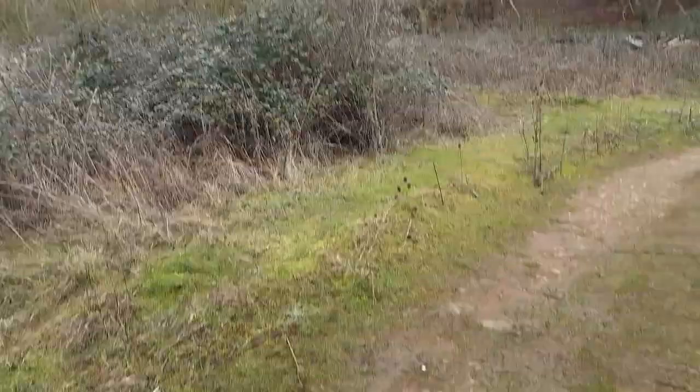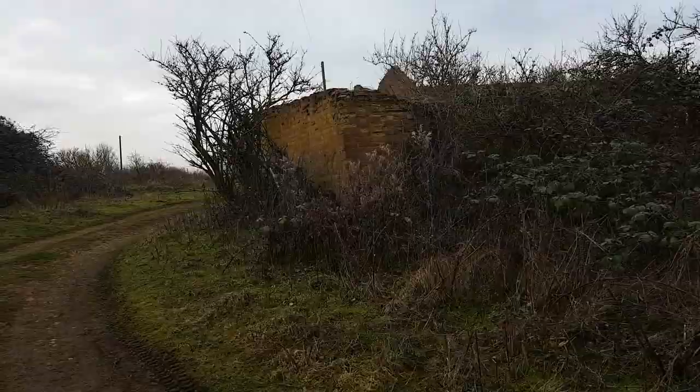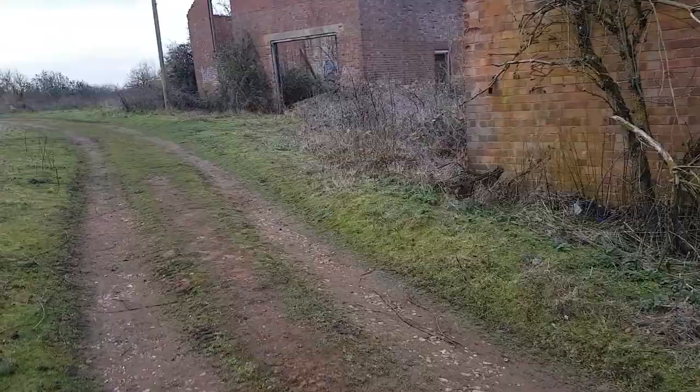Oh, a bit too dark. There we go. And the other buildings involved as well. As you can see, it's just slightly overgrown. Just so slightly. And there's some plastic tube in there for some reason. And some very old mossy bricks. But there's also this thing here and the courtyard.